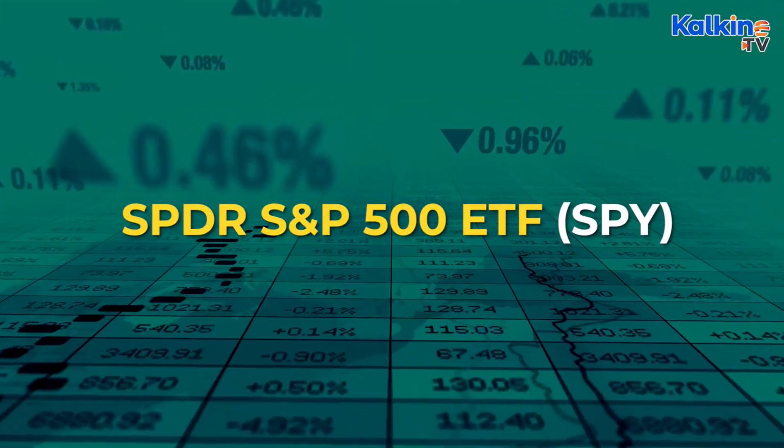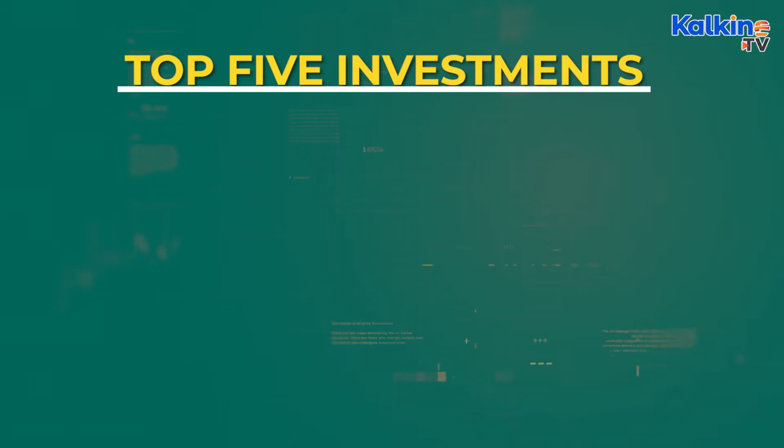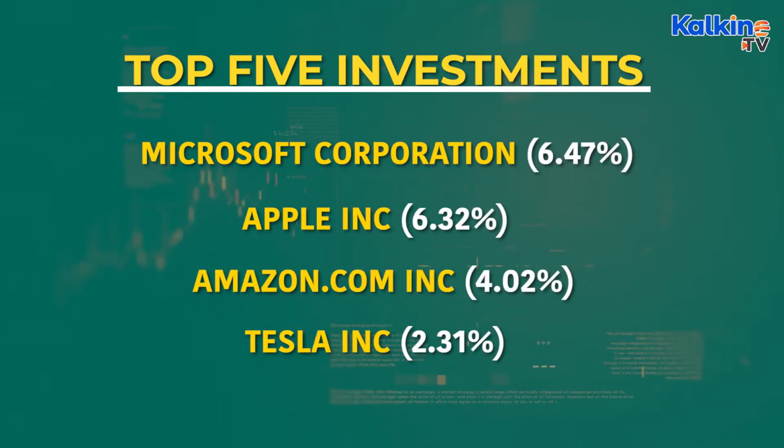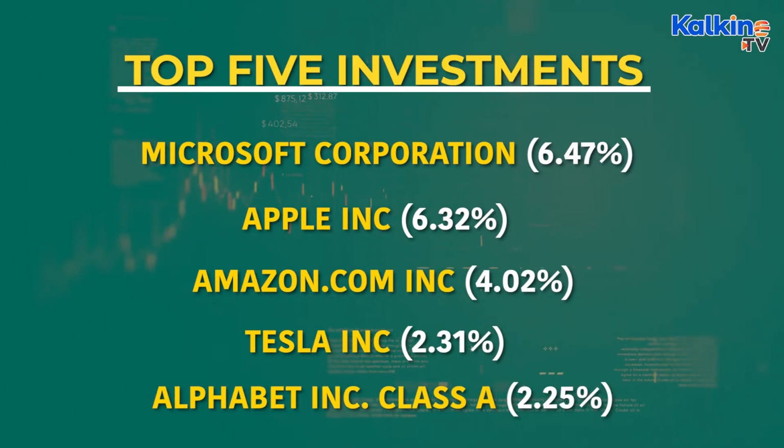SPDR S&P 500 ETF floated on the 22nd of January 1993. SPDR S&P 500 ETF tracks the S&P 500 index that consists of 500 large and mid-cap US stocks. The fund's top 5 investments include Microsoft, Apple, Amazon.com, Tesla, and Alphabet Class A. The weight of each stock in the portfolio is the same as the weight of each stock in the S&P 500 index.